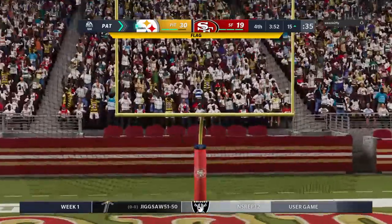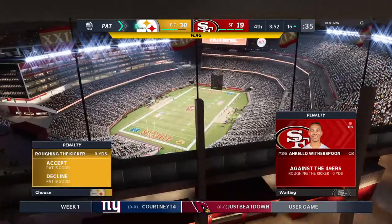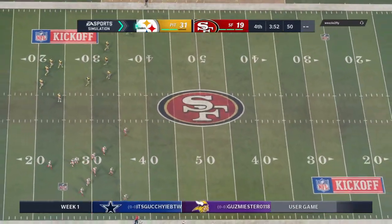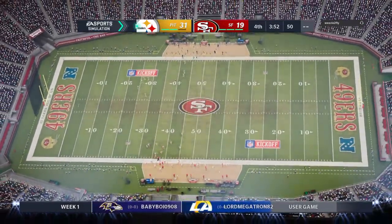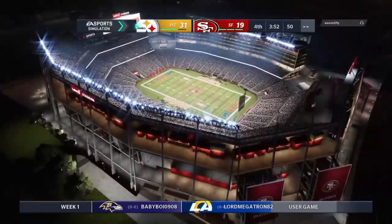The PAT up and good, but hold on a second. There is a flag. They're down here in the 4th, and that personal foul penalty is not going to help. No, in these types of situations, players will tell you that's extra intensity. From where we sit, it's actually frustration. Not a good play.